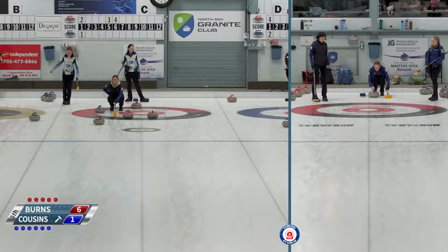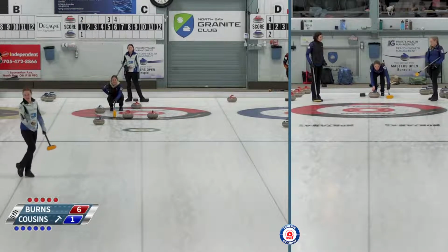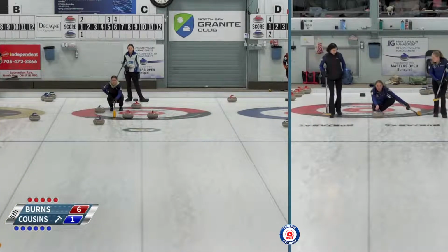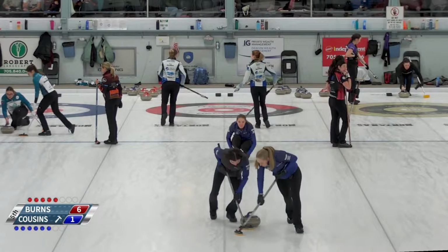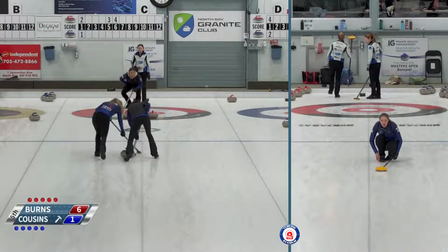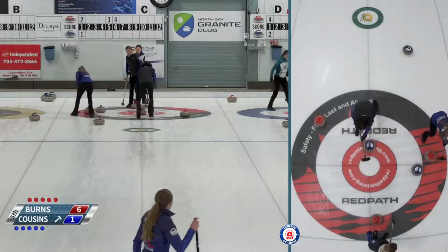But those 3 stones, and most specifically the 2 at the top of the 12 foot, a little bit of concern for Cousins. So they're going to look for the hit and roll behind the corner. Might make the double on the back one. Can't really play the double on the 2 at the top of the house. She'd risk jamming it. This is really curling though. She's awfully close to the jam on the blue.